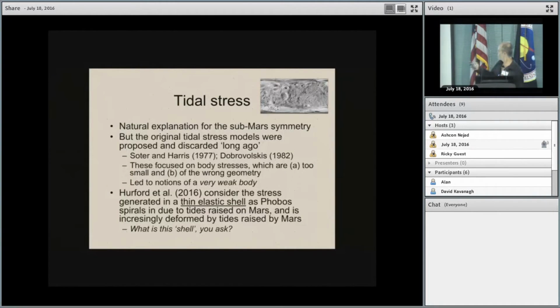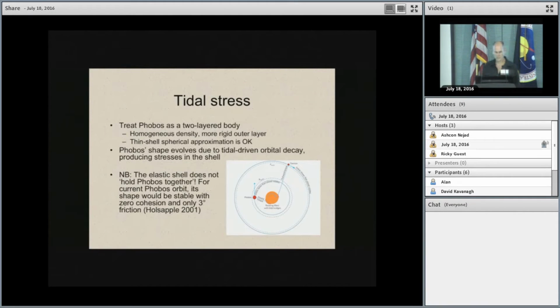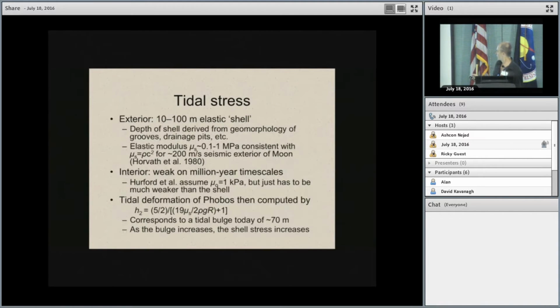And so, fast forward a couple of decades later, Terry Herford et al. in 2016, and I don't want to steal Terry's thunder, he's giving a talk tomorrow on this model itself and some later developments, consider a thin elastic shell on Phobos. And now that sounds kind of bizarre. It's a weak object with a stronger elastic shell in the exterior. For a moment, suspend your disbelief that an object like Phobos could have a thin elastic shell on it, and just look at what the assumptions are. And then we'll see whether those make sense.